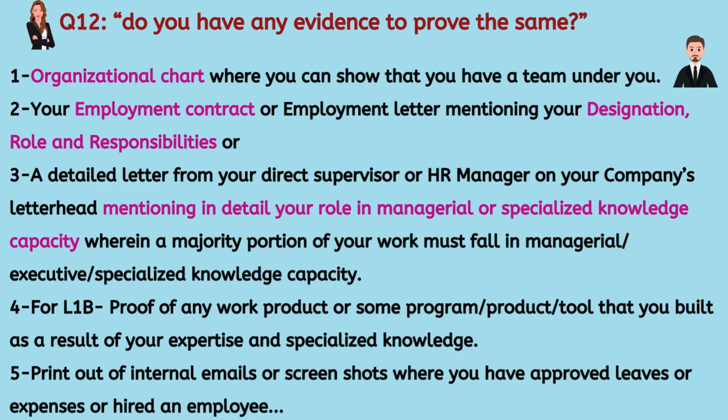It should outline your roles and responsibilities, and it should show that a majority portion of your work falls in a managerial, executive, or specialized knowledge capacity. If you are an L1B applicant, then any work product or some program, some tools, some software that you built as a result of your expertise and specialized knowledge will be very helpful.